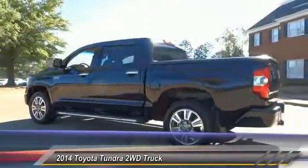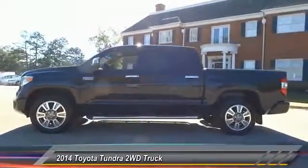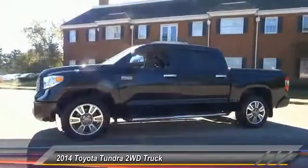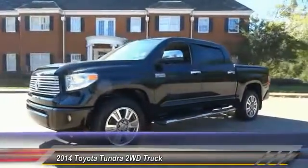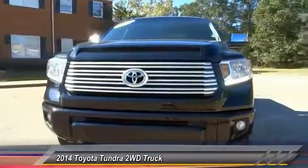With a towing capacity of up to 10,000 plus pounds and a payload capacity of over 2,000 pounds, the Tundra is the perfect mix of power and efficiency and is priced below $30,000. This vehicle has less than 100,000 miles.